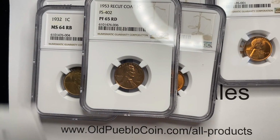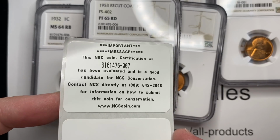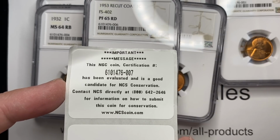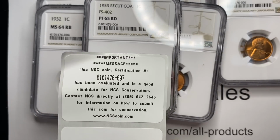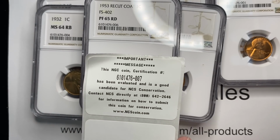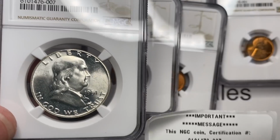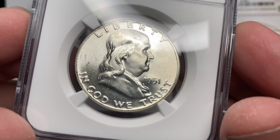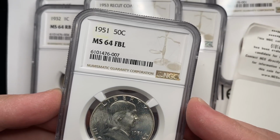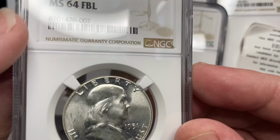All right, this is cool. So in this box, once in a while, NGC will send a little notice back saying, hey, this is a good candidate for conservation. So it's got the line item number on it, which happens to be the next item up for bid, right? So here you go. This one they think I should have considered getting conserved. And this is a 1951 Philadelphia, and it came back at 64 FBL, full bell lines.